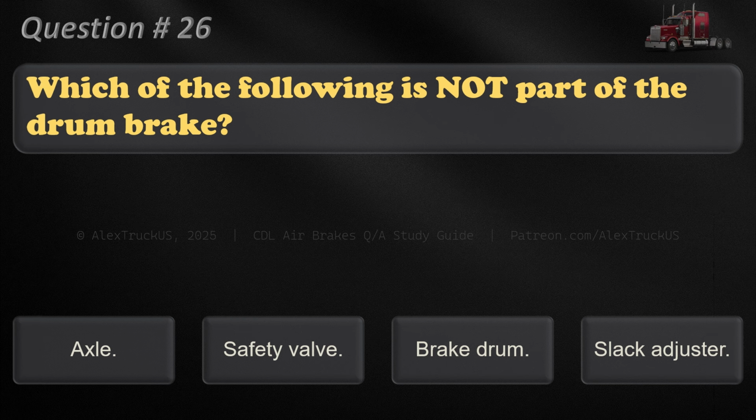Question 26. Which of the following is not part of the drum brake? Axle, safety valve, brake drum, slack adjuster. The correct answer is safety valve.